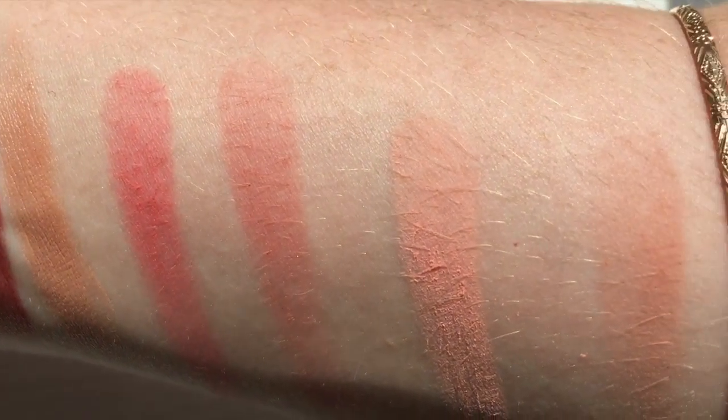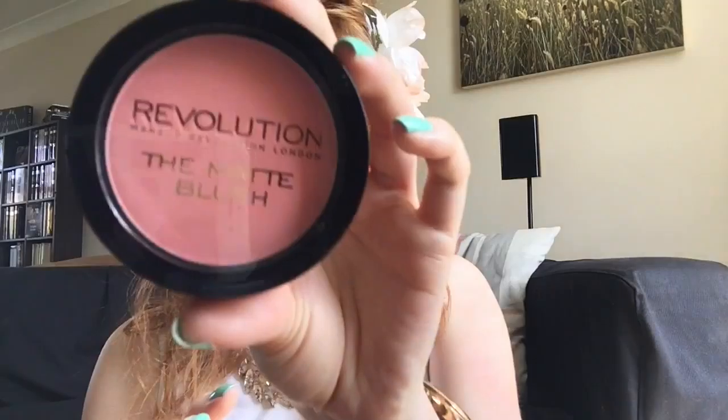And so this is Fusion. That looks like it would be amazing for summer. What I might do is mix this one with a lighter one to try and get it more wearable. So that is Fusion. And this is Beloved.